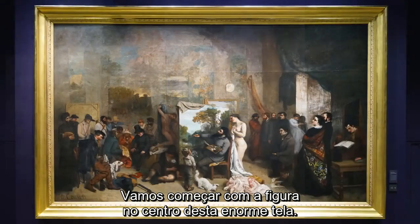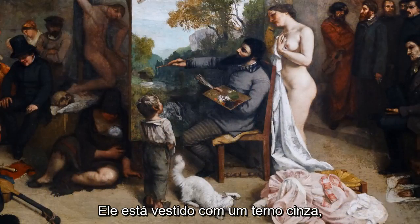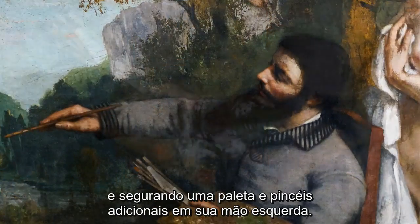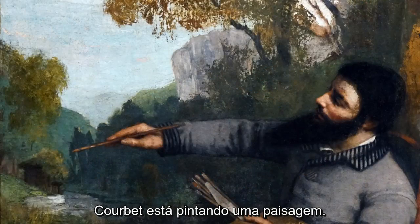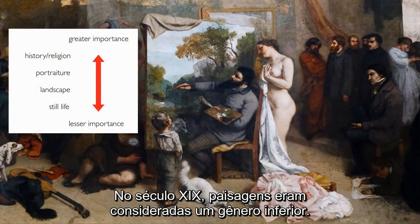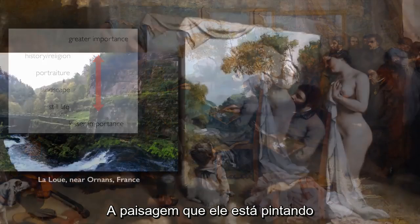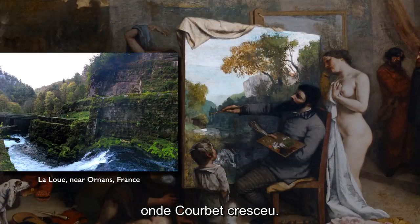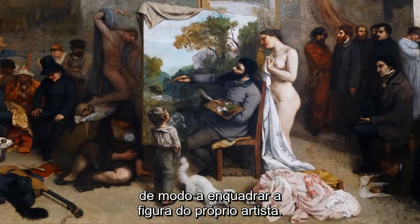Let's start with the figures at the center of this enormous canvas. We see the artist himself, Gustave Courbet. He's dressed in a gray suit. He's leaning back with a paintbrush in his right hand, holding a palette and additional paintbrushes in his left. Courbet is painting a landscape. Now, in the 19th century, landscapes were considered a lowly genre. It was those history paintings, those religious paintings that were considered important. The landscape that he's painting is a representation of the area near Ornans where Courbet grew up. And look at the way that the canvas is set so that it frames the figure of the artist himself.